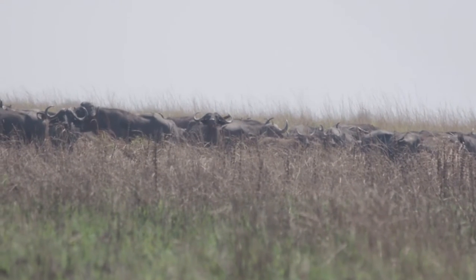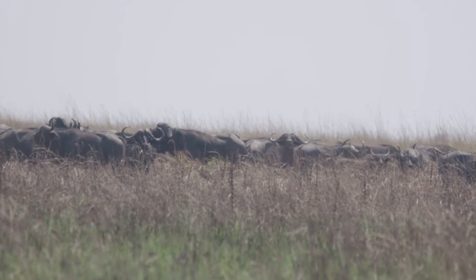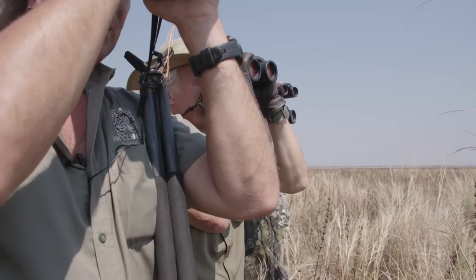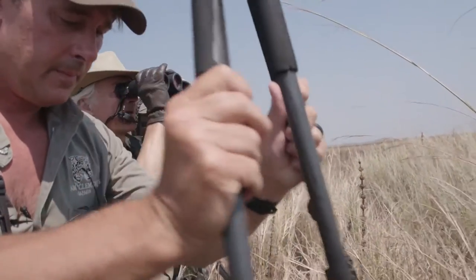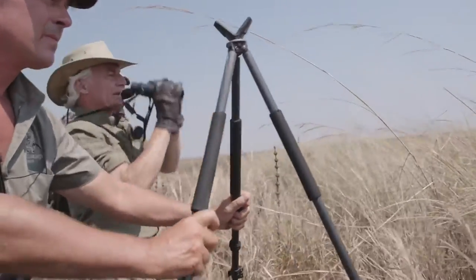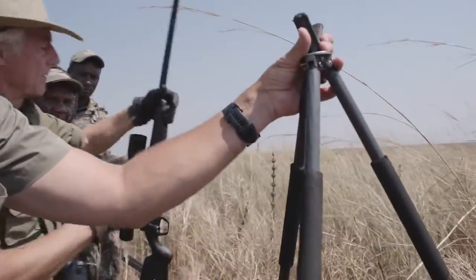The younger bull in front of him. That younger one's on. Holy crap. Yeah, that's the one you want. The one with the big drops, you mean? Yep, that's the one you want. Wonder if we can get him to sort out.